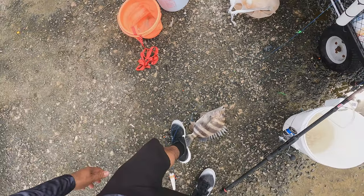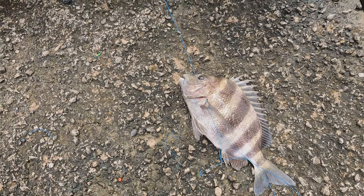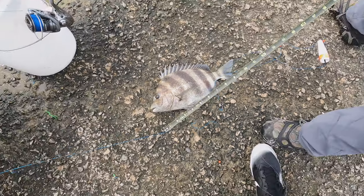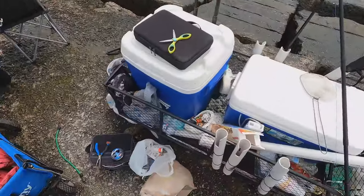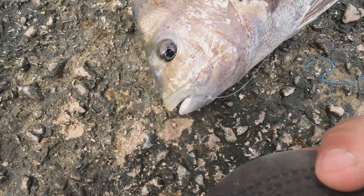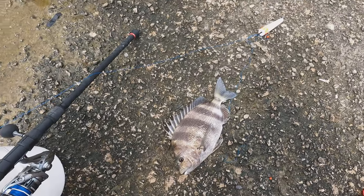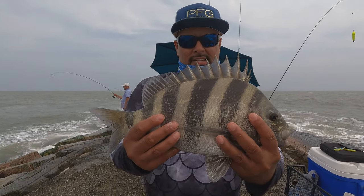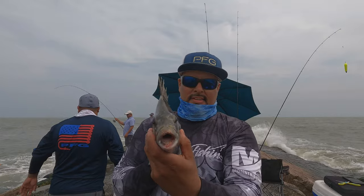Let's take a measurement. Measure it, Daniel. About 17? Mm-hmm. Yeah, it's nice. Let me take the hook out. He's got a hook right there. See if I can. Right, fellas, we just got this nice 16 inch sheephead. We're gonna put him in the box. Beautiful fish.